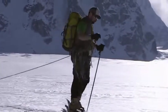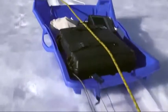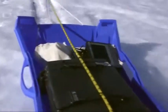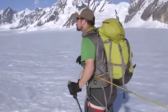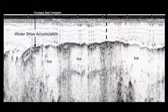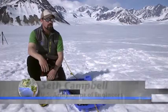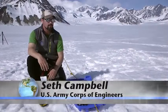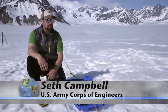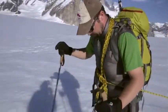Geophysicist Seth Campbell is using ground-penetrating radar to direct pulses of energy down through the ice to map its depth. Until now, scientists have had to do a lot of guesswork as to how much ice is here. A lot of these glaciers, we don't really have a good estimate of total ice volume. We don't have an estimate of total ice depth, and there's give or take 60 to 100,000 glaciers in Alaska. Of that, maybe 10 have been studied significantly.